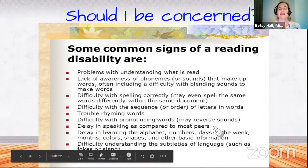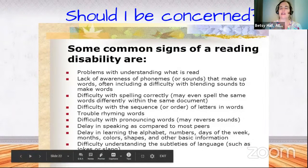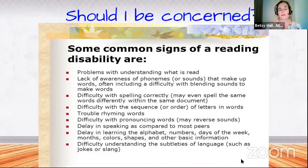If they have a delay in speaking as compared to their peers. So if a child is a really late talker, there is some research to indicate that having speech difficulty can lead to making it more difficult to learn to read. A delay in learning the alphabet, the numbers, the days of the week, months, colors, shapes, other basic information.